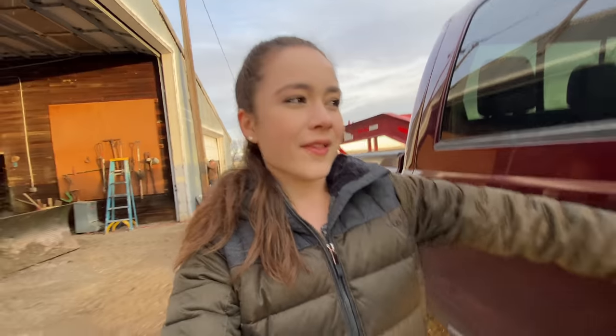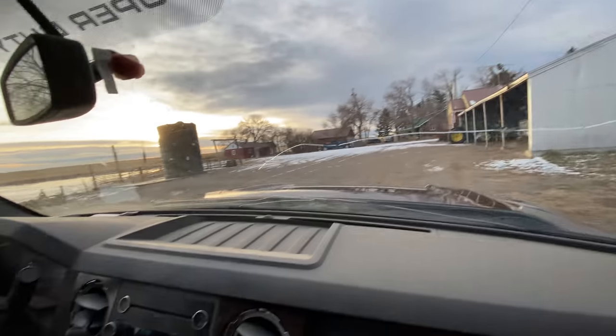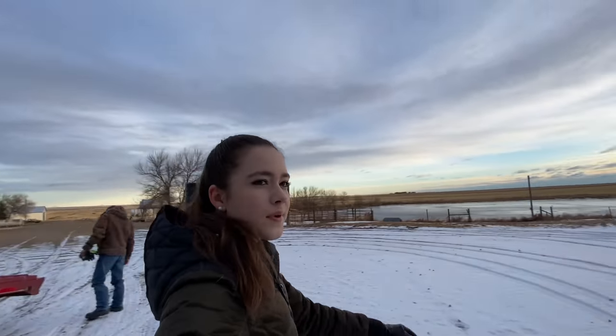Now we're going to hop in the pickup and go to Grandpa's house. It was definitely chilly outside and we haven't had snow. Well, we did get snow last week, but it's melted everywhere else, but it's still on the farm here a little bit because this is kind of a shaded area. It's actually really slippery. Aren't these skies just so beautiful?